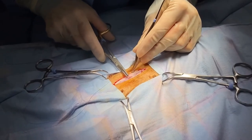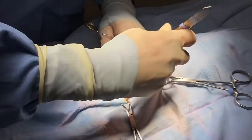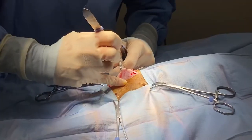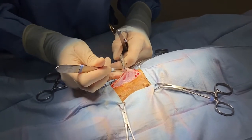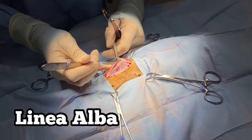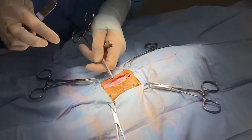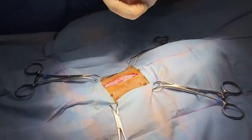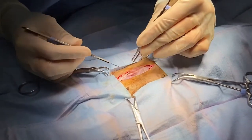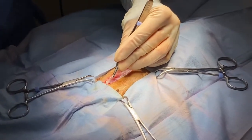But just with the nature of what she was doing, we decided to also take x-rays and found that she has a decent sized bladder stone. What I did was make a midline incision, and I am finding what we call the linea alba. This is the midpoint in the abdomen where we really don't have any muscle, and it allows for easy access into the abdomen.